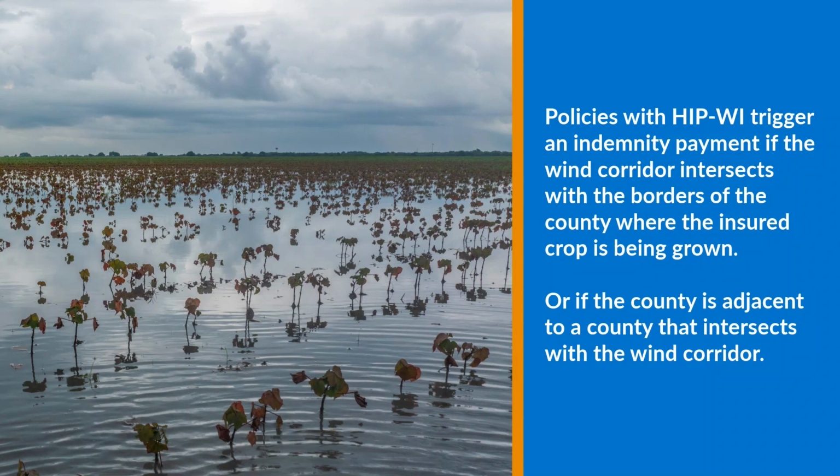All policies with HIPWI will trigger an indemnity payment if the wind corridor intersects the borders of the county where the insured crop is being grown, or if the county is adjacent to a county that intersects with the wind corridor. It's as simple as that.